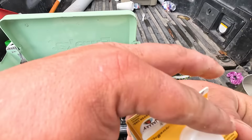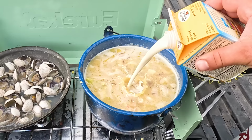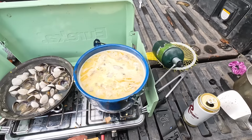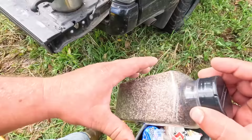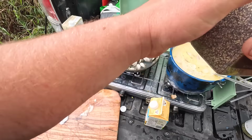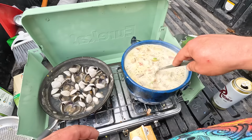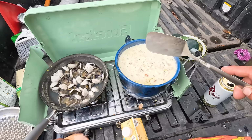Also goes in the heavy whip. That should be about enough. Give it a good mix. Ooh, I like that color. That is a good color. Let's add a little bit of black pepper. Quite a bit. That should do it. There it is. Yeah, cover and simmer.